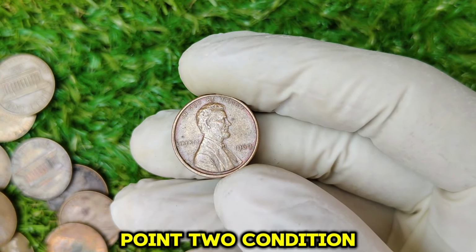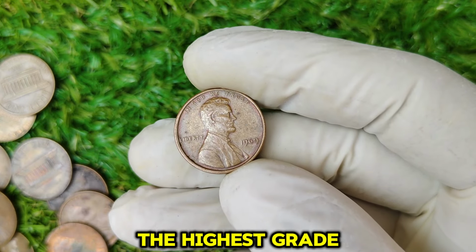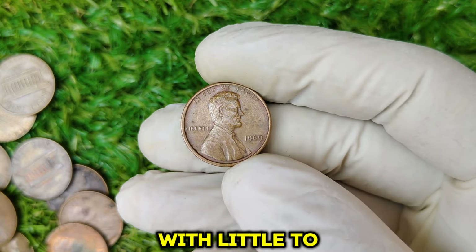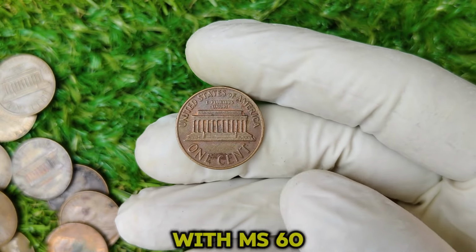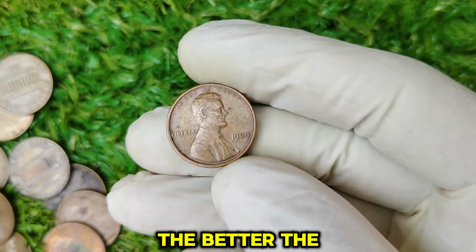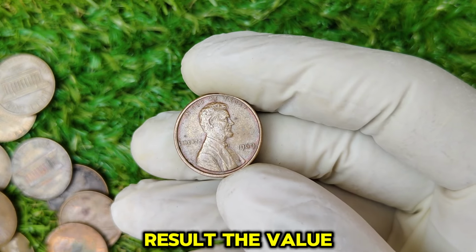Point 2. Condition. As with all collectible coins, condition is key. The highest grade examples, those that have been preserved in excellent condition with little to no wear, fetch the highest prices. These coins are graded by professional coin grading services, with MS65 and higher grades being worth the most. The better the condition, the more desirable it is to collectors, and as a result, the value skyrockets.